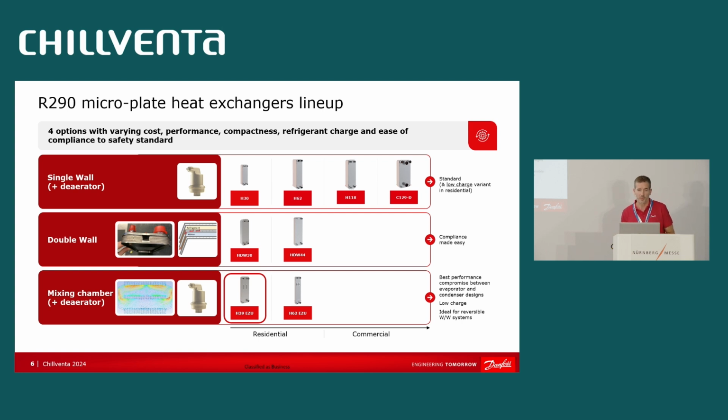So basically, it's a value proposition, up to every OEM to define what's the best choice for them. You either have the double wall, which comes with a bit of an extra cost, and you compare that to the single wall that is maybe more cost optimized, but you have to also factor in the cost of this deaerator. Typically, in residential applications, 30 to 50 euro. So for this reason, we call this type of products compliance made easy.